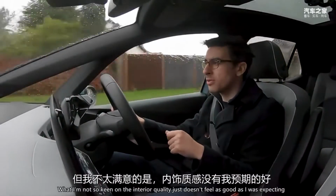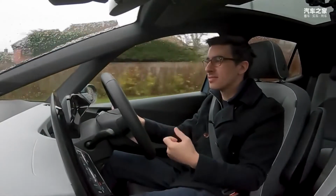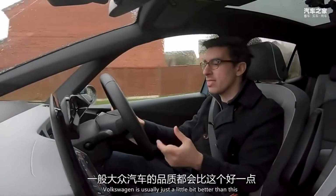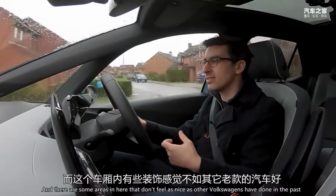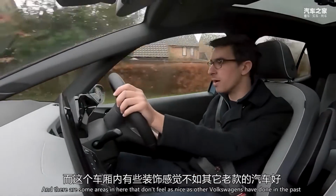What I'm not so keen on, the interior quality just doesn't feel as good as I was expecting. Volkswagen is usually just a little bit better than this, and there are some areas in here that don't feel as nice as other Volkswagens have done in the past.